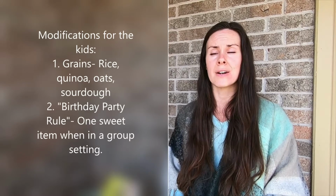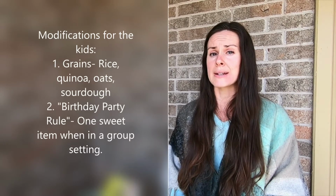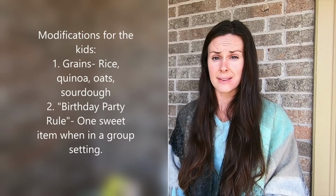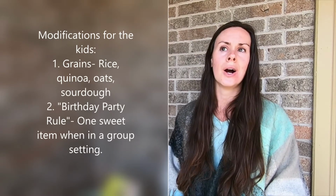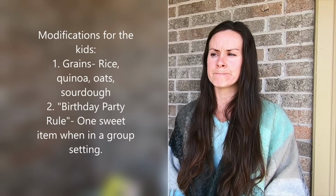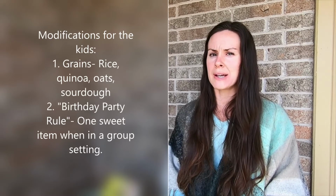The children's modifications include 2 major parts. The first one is grains. They are consuming a small variety of grains that I have noticed do not affect them. This would include rice, quinoa, oats. That's pretty much it at this point.